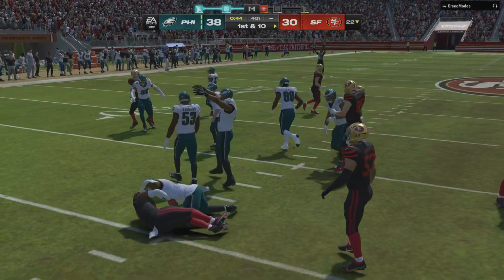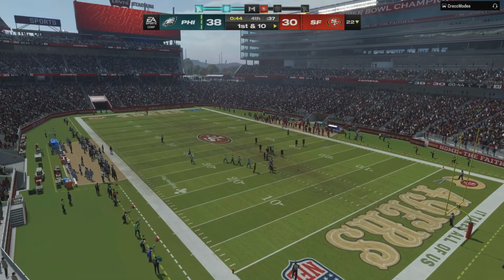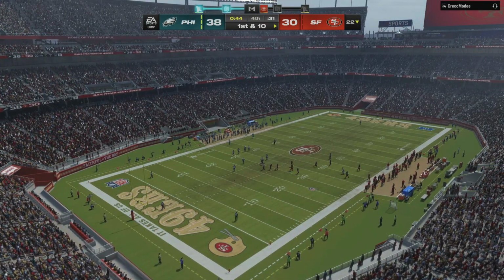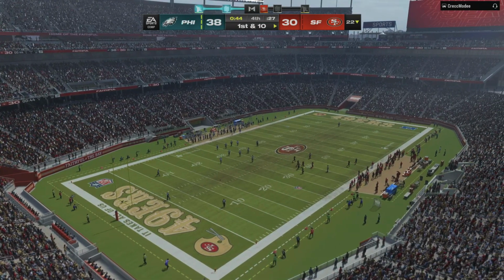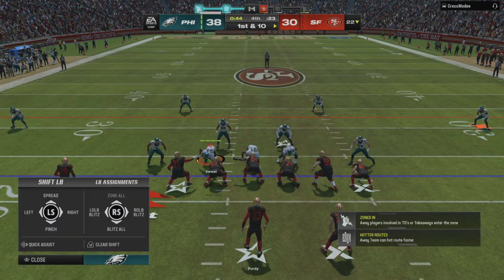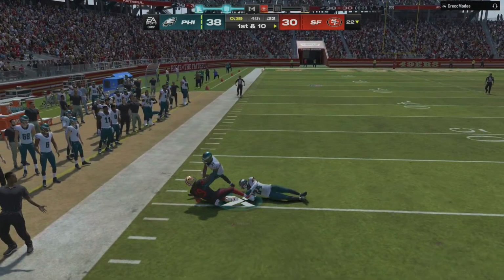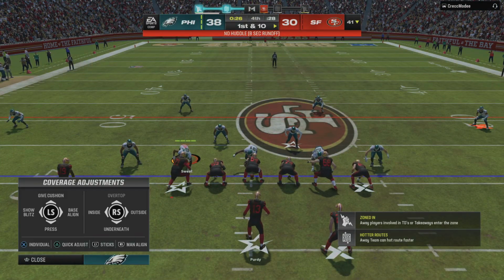And he's up past the 20 to the 22-yard line. At their own 22-yard line. This is 1st and 10. To throw is Purdy. Finding Samuel, and they get him down, but not before he takes it across the 40-yard line.